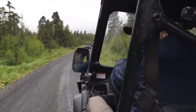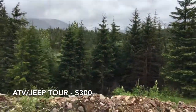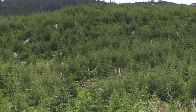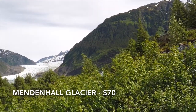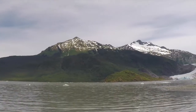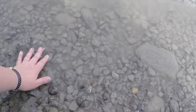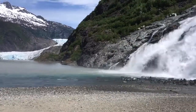In Hoonah, for the Icy Strait Point stop, we spent $300 to rent ATVs and Jeeps with our family that we split the cost to share. We actually got a great group rate and a deal to have them all day instead of just 2 hours, and it was fantastic. In Juneau, we spent $70 to go to the Mendenhall Glacier and do the free hikes around there. That was actually covered by credit card points, so we didn't pay anything for that day. So the only expenses in Juneau we had were walking around and shopping and drinking and having a good time.